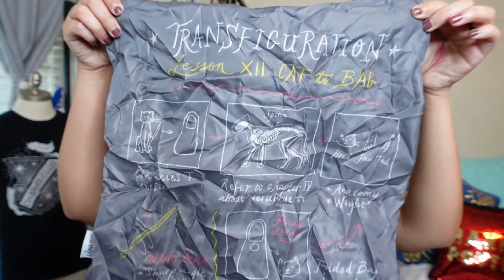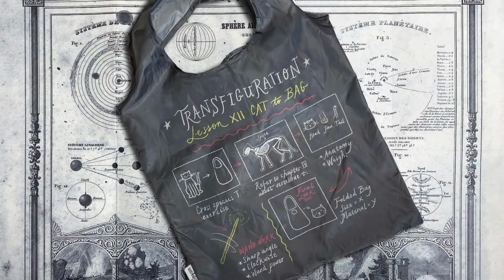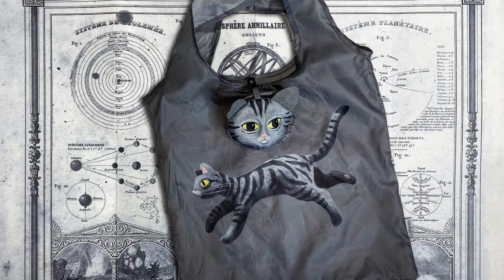It's a Transfiguration reusable bag, which is perfect because anytime I go shopping, be it to the craft store or the grocery store, I really do like using reusable bags. And this is just really cool because it's like a subtle hint to the world of Harry Potter. We've got white text with green text with pink text, and we're talking all things Transfiguration. And on the back, we've got, I'm assuming, Professor McGonagall in her animagus form.